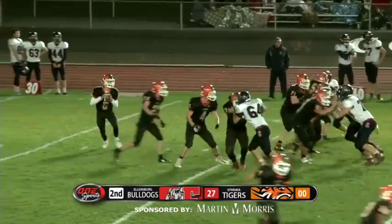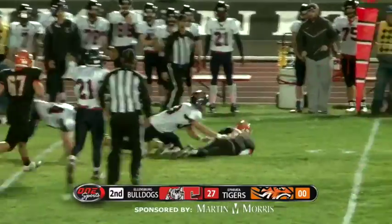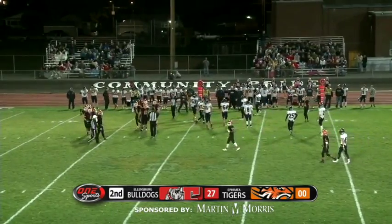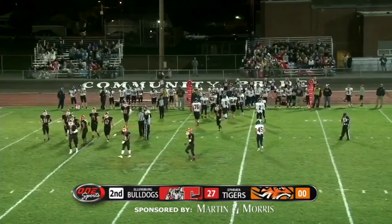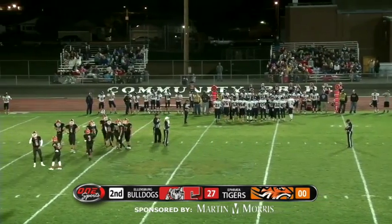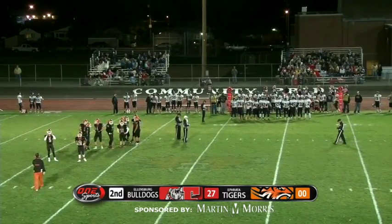Second down and 17. Ostrowski steps up in the pocket, and he is brought down, but able to get a few yards back. Let's say he picked up 5. Third down and 12. Well, it makes it a little shorter. Ostrowski was the ball carrier. Timeout, Ellensburg. Ellensburg's going to go ahead and take a timeout here. Need a breather. So we'll take a quick break ourselves and be back in just a moment.